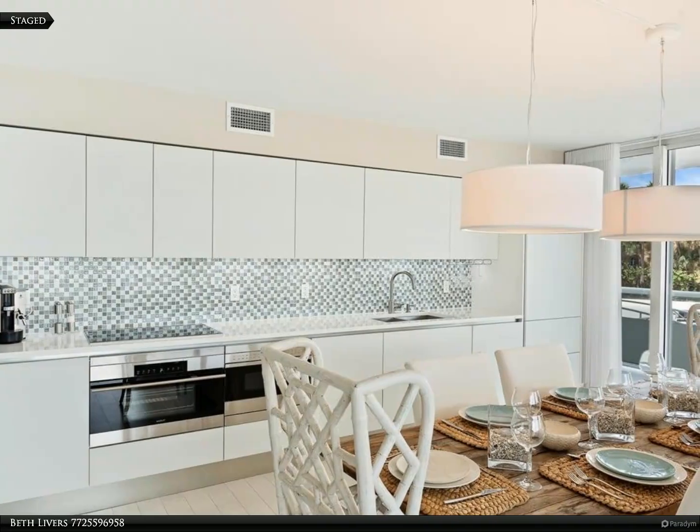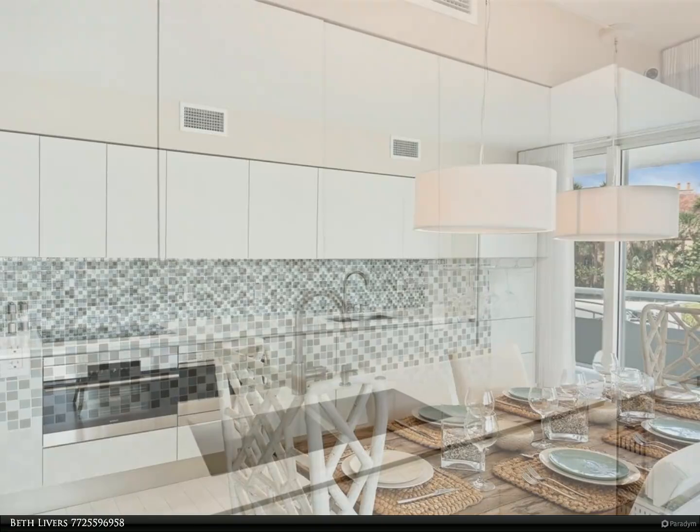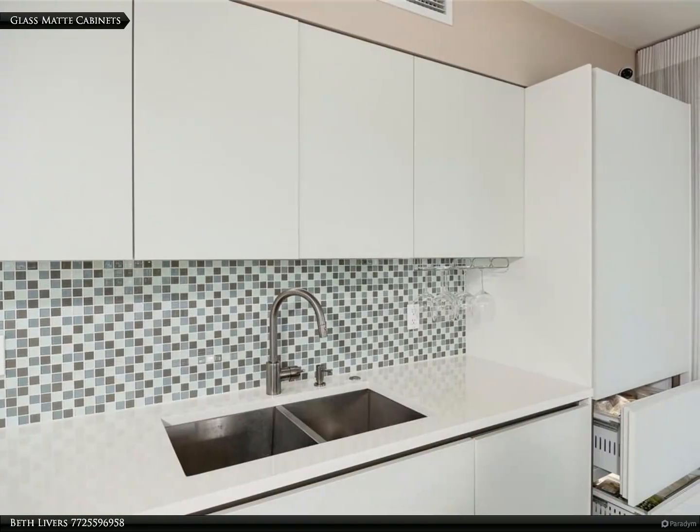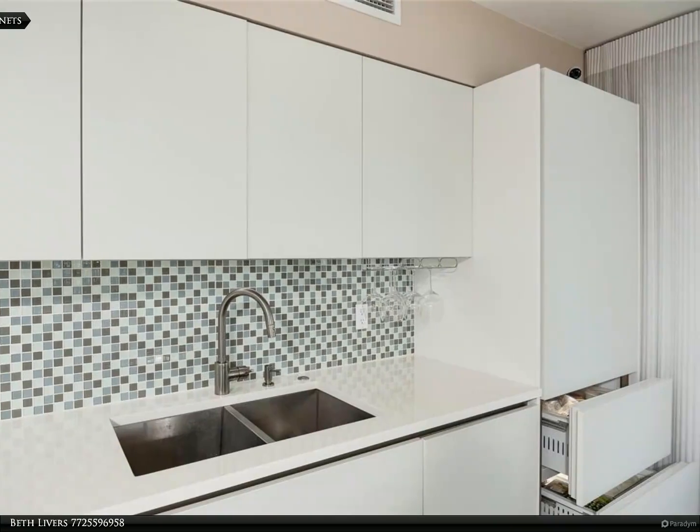Must see. Floor-to-ceiling impact sliding doors beckon you to step onto the expansive wraparound balcony. Private beach access just steps away. Walk to all your favorite shops and restaurants.